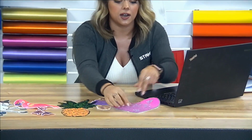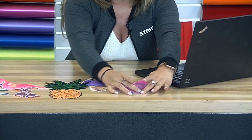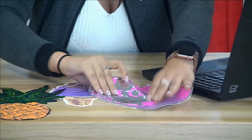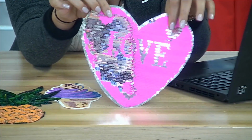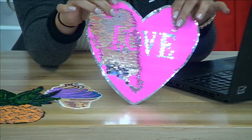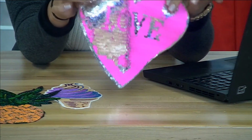One really popular one that we're starting to see a lot in retail is flip sequins. This is just one of the flip sequin types that they have, and you can see here, I'm just going to flip these up and it changes to a different color. That's what flip sequins is. They're very fun. They're very personable depending on who you're decorating for.